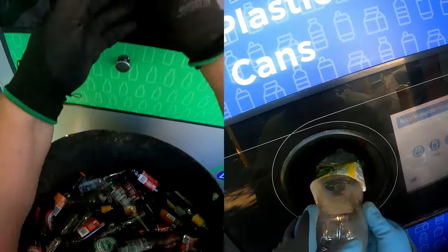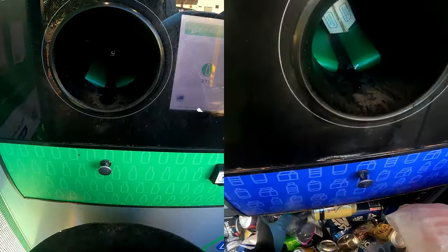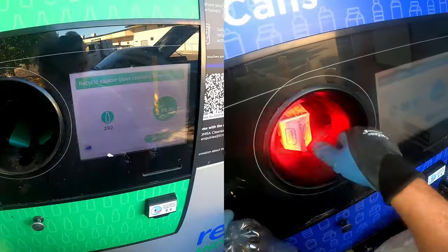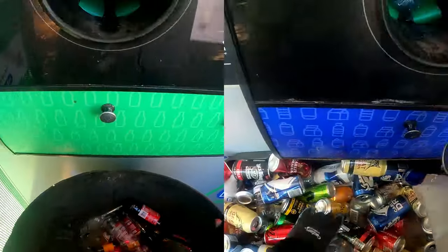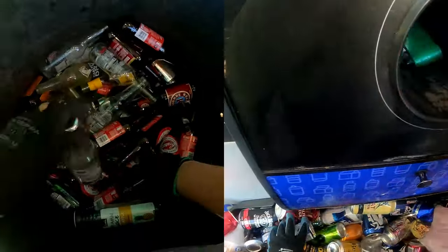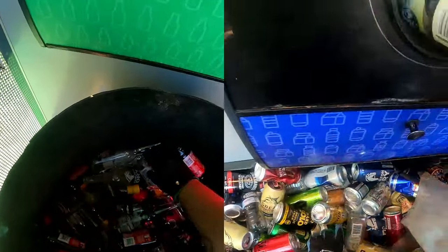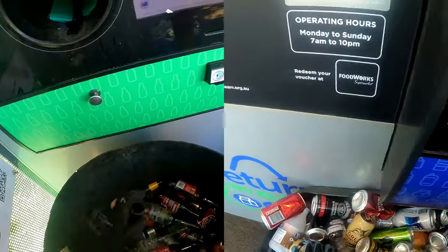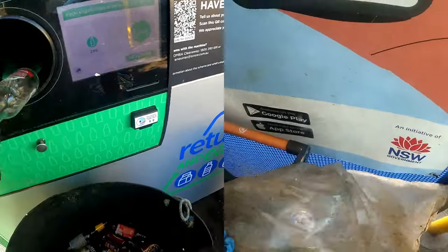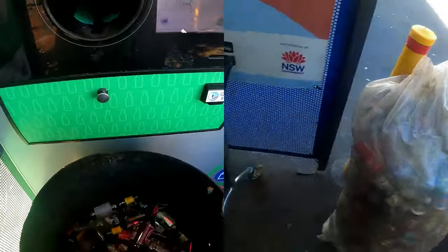We'll see what happens to that one. It went busting barcode. Oh, you're not going to go through. Oh, come on. Here we go, got it. One bag done.